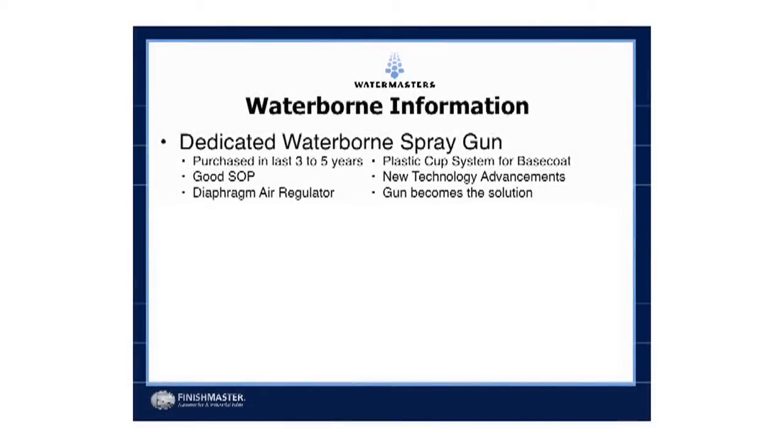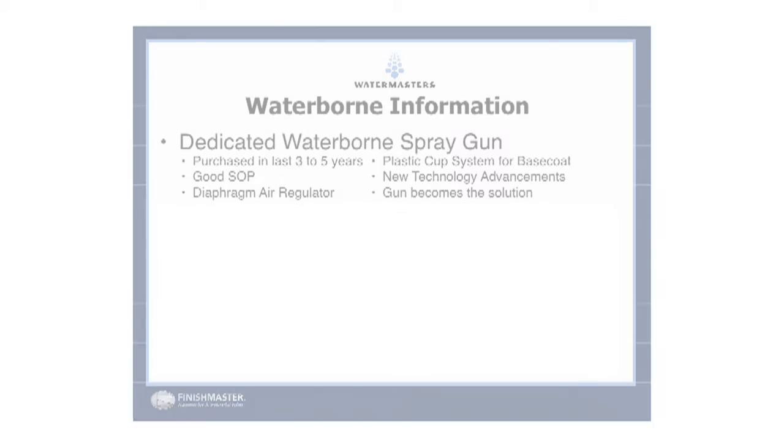Dedicated Waterborne spray guns. Just a great SOP to have. I mean, if there's painters here today, I'm sure they'd shake their heads if I asked them, do you have a base coat gun? Yeah, I've got a base coat gun. You got a Clearcoat gun? Yeah, I got a Clearcoat gun. You got a primer gun? Yeah, I got a primer gun. Well, you should have a Waterborne base coat gun as well. You should have a dedicated gun for that.